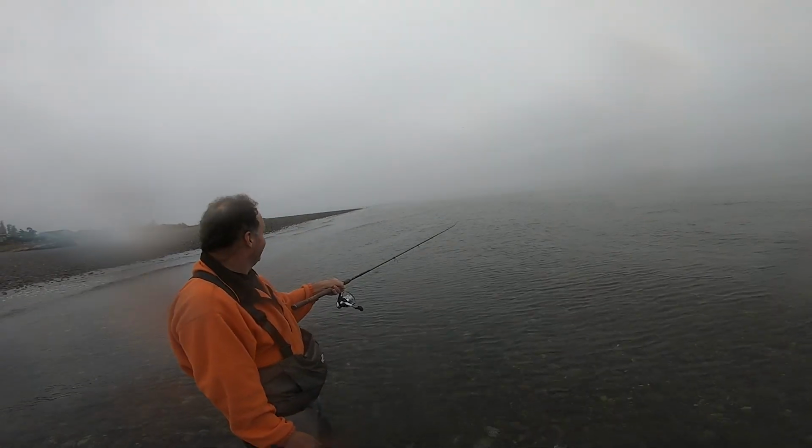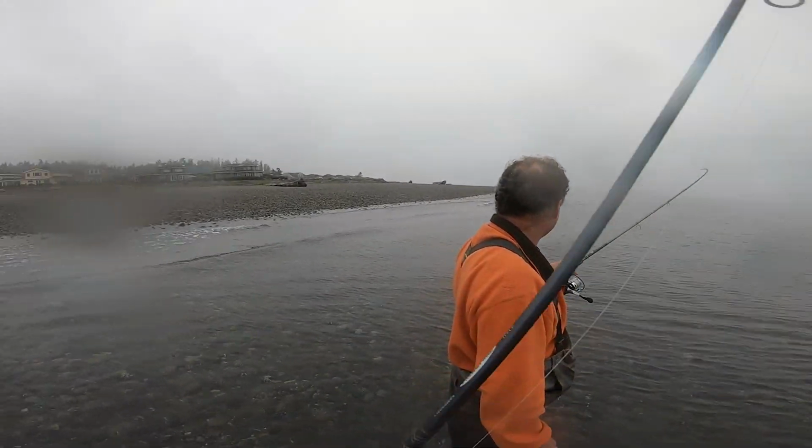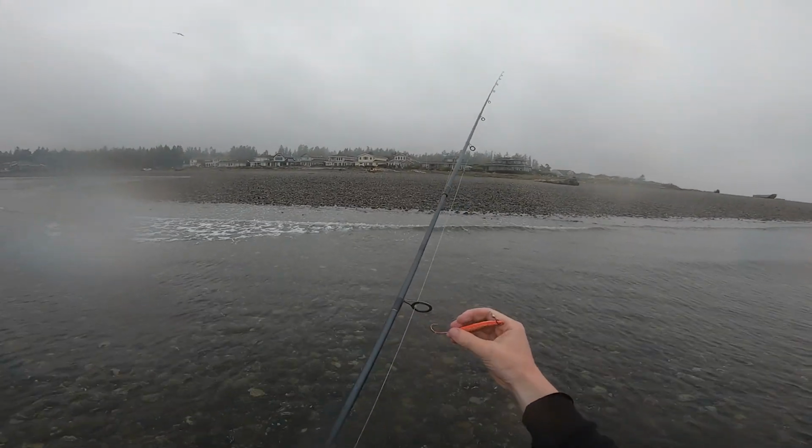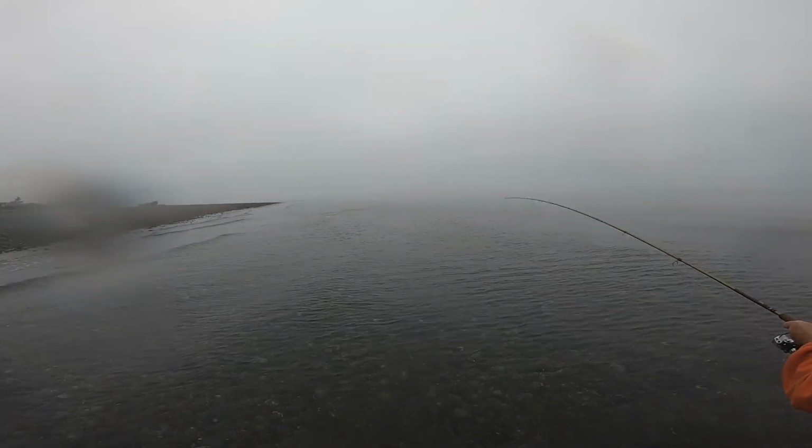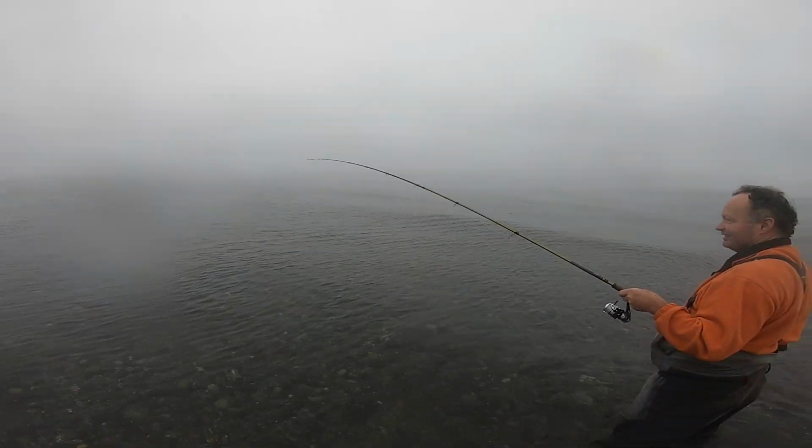So, Dad's got another one. I saw him take it. Yep. I wish I filmed the start of that run because that thing was screaming drag along the shoreline. Holy crap. Look at that thing. It's ripping 100 feet of line out straight. You should probably hold your rod a little higher.